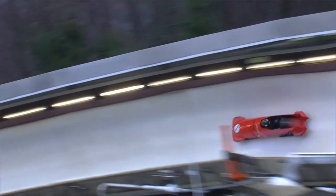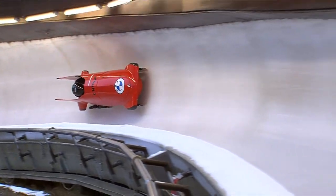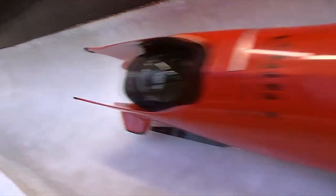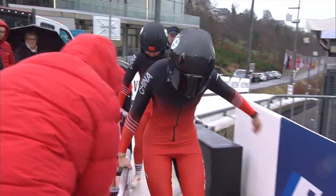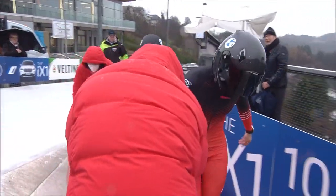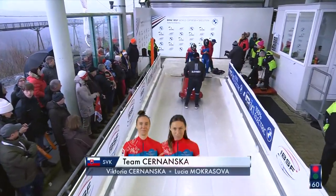This was basically her only biggest mistake of the track, bringing it a little bit too far around out of curve 8, hitting that wall before entering curve 9, and a little bit up and down there. And in the exit of 11, but nice labyrinth. Like the expansion joint between 3 and 4, looks like there's a little bit of ice sticking out there, a hammer sticking out, and bang, catches the sled.